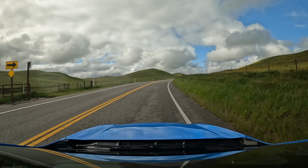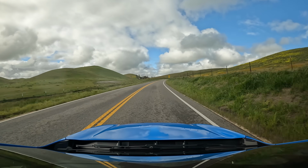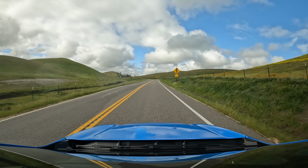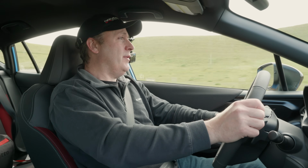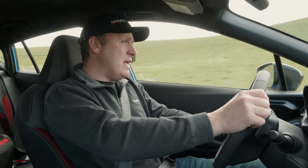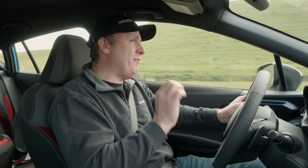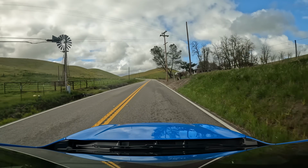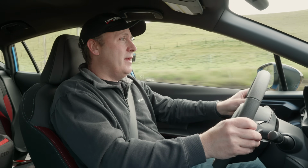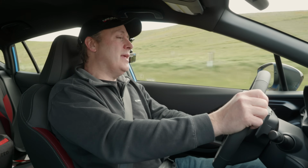I feel like I'm driving through a Windows 95 wallpaper out here. Yes! Oh, this is so much fun. Do I miss not driving a WRX out here? Not really. I'm just happy to be here, and this packs enough of the fun. This is probably 70% of the fun of a WRX. And it costs less money, and it has better fuel economy, and it's a hatchback.